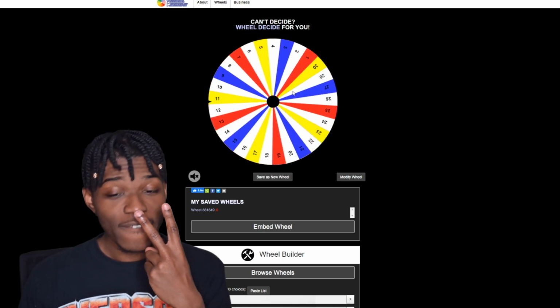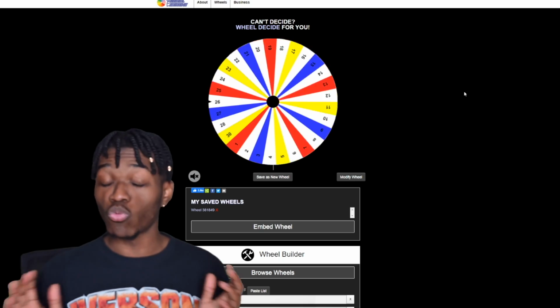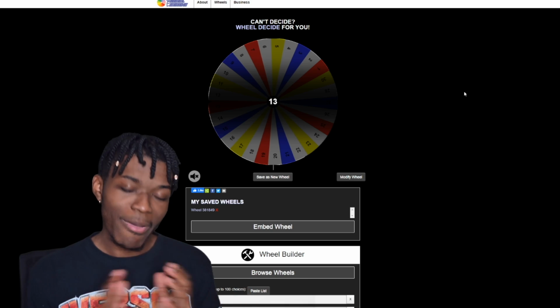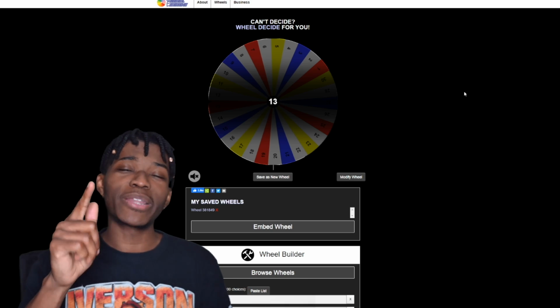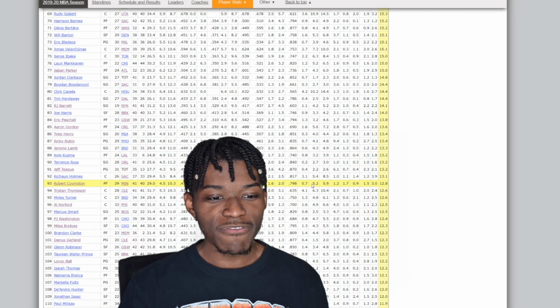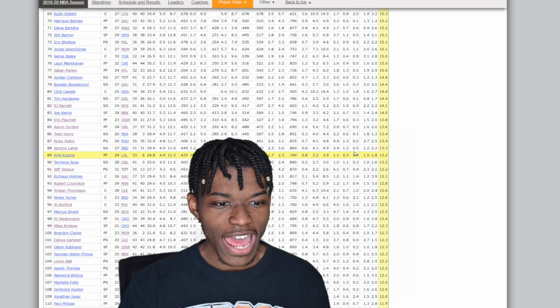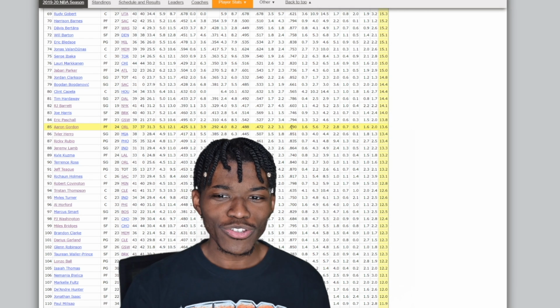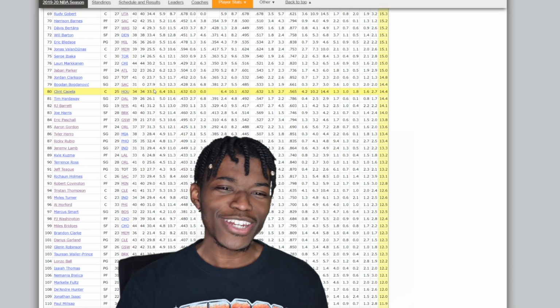We have 2 spins left. Could give us 1 point per game and give us 30. I'm all right with it. And we're going to the number 13, my favorite number. So I know this is about to give me a player that I really like. Only 9 guys averaging 13 points per game. And my favorite out of the bunch, I guess, is Tyler Herro. Aaron Gordon's cool. It ain't that many dudes, 9 guys.